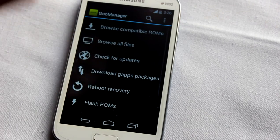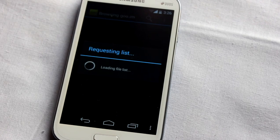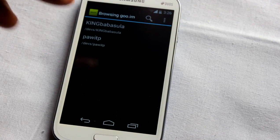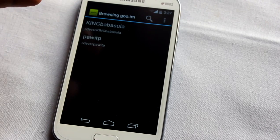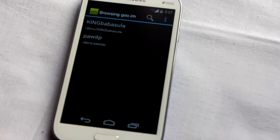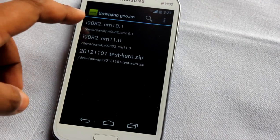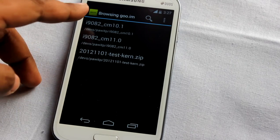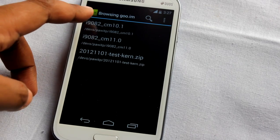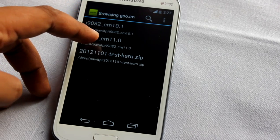Suppose i9082 is your model number, and you do this browse compatible, then it will search for your phone only. And suppose you have an S3, then it will show all the ROMs which are present for your S3. If I select Pawit P, here it says that there are two types of variants: one is CM10.1, one is CM11.